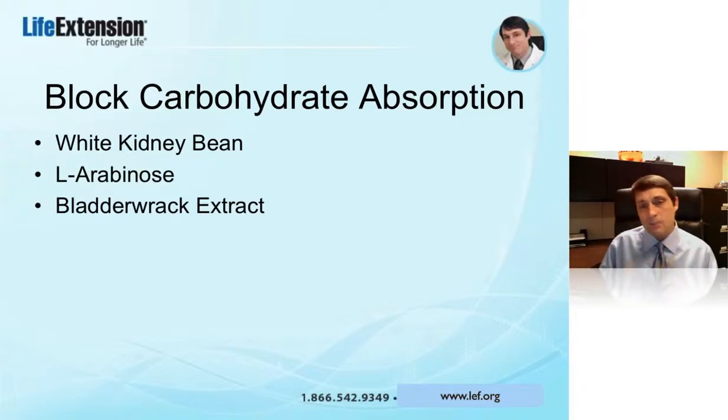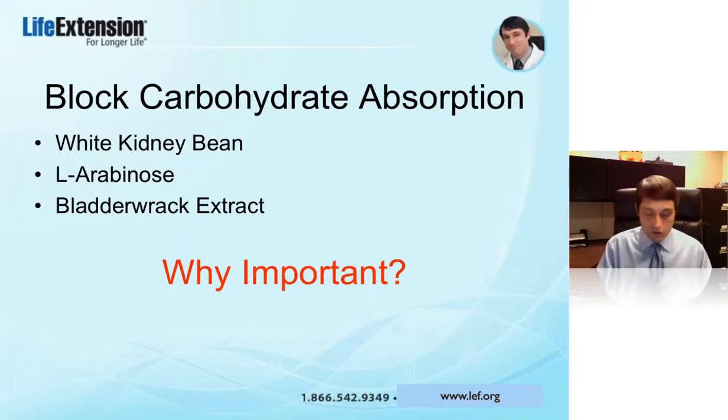So blocking the amount of carbohydrates that actually get into the bloodstream is a significant step in attacking body fat, that sugar-fat connection. White kidney bean, L-arabinose, and a seaweed called bladderwrack. All of these things can help to slow down that sugar absorption into your bloodstream. This is important because sugar connects to fat.